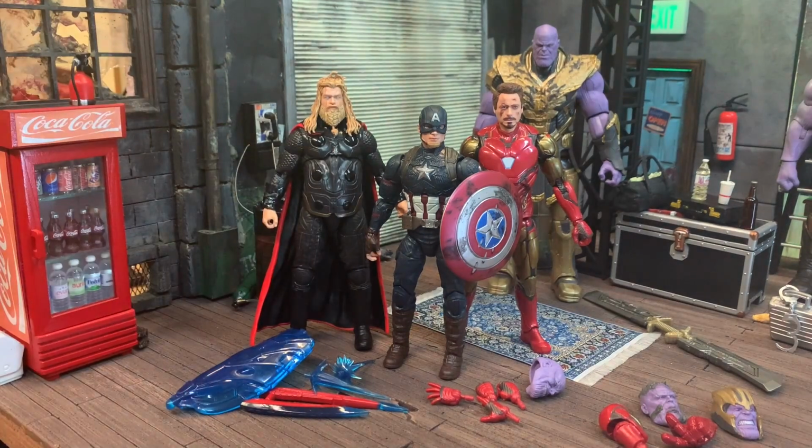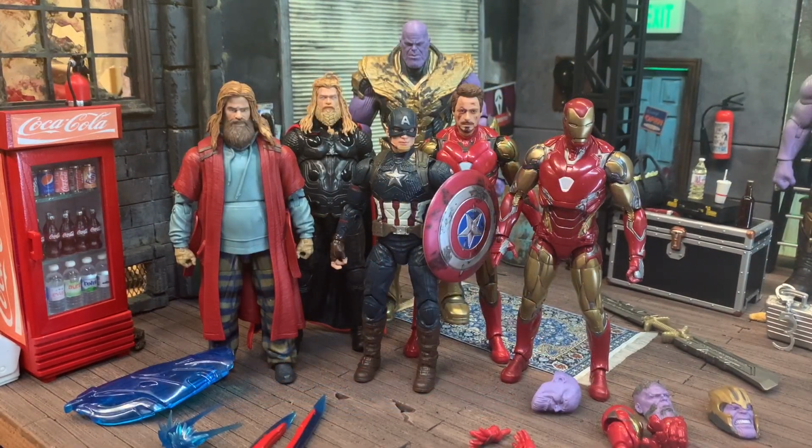And, yeah, I don't know. I'm not happy. I want a new Cap now. Just give me a new Cap with a broken shield and just redo this. All right, here's a shot of all of them together with their comparison buddies.